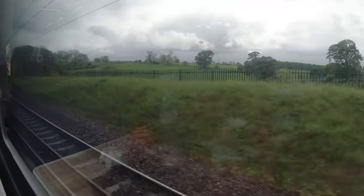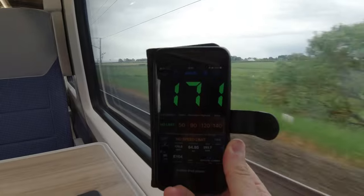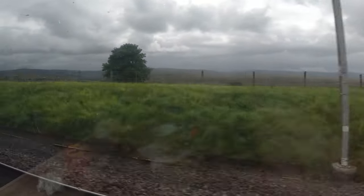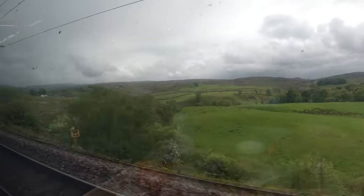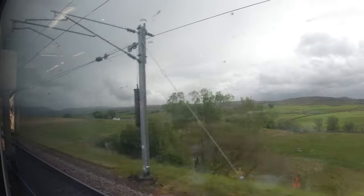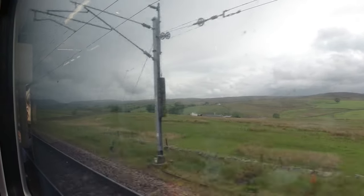And leaving Penrith, we were making good progress, doing about 170 kilometres an hour at this point. The weather outside wasn't up to much, to be honest. Typical Lake District weather, maybe. We're staring out the window at the grey clouds. It reminded me a bit of my dreary trip up to Glasgow with Megabus the night before. Believe me, the less I thought about that, the better.